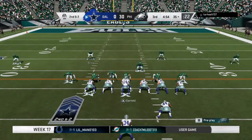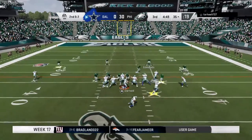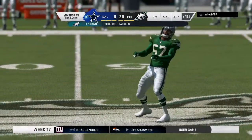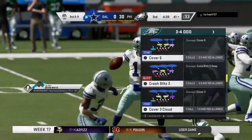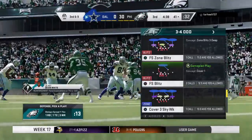All right. Here we go. Let's go, D. Let's go. Hey, let's get this. From the 35 on second down. Darnold. Blitz coming, and down he goes. This offensive line flat out cannot handle this pass rush. We've seen it demonstrated time and time again to the tune of 7 sacks in this game thus far.